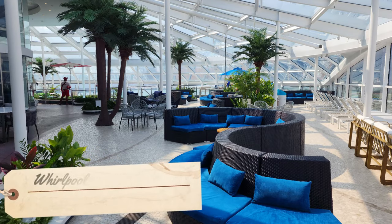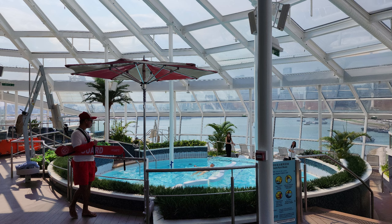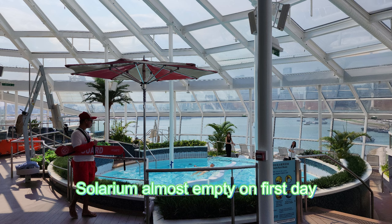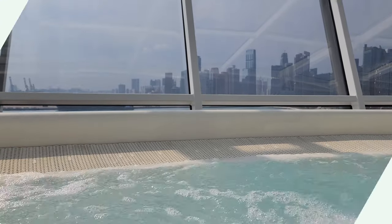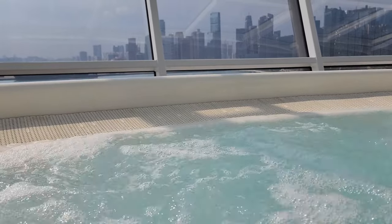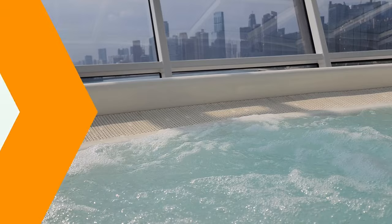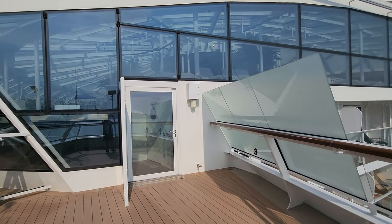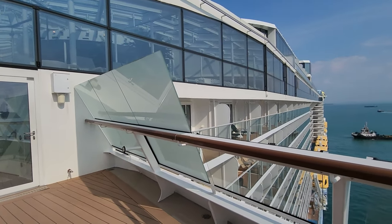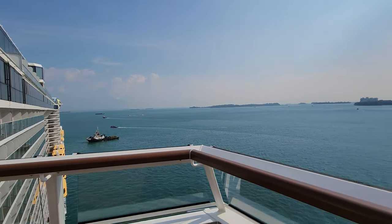After unpacking, we decided to head to the Whirlpool Spa at the Solarium. One useful tip is that the Solarium is pretty empty on the first day of cruise. I feel like being in a 5-star hotel as I immerse myself in the spa pool while enjoying view of the Singapore city skyline. Another useful tip is that there is a viewing platform from the Solarium, which allows you to enjoy panoramic view of the surrounding.